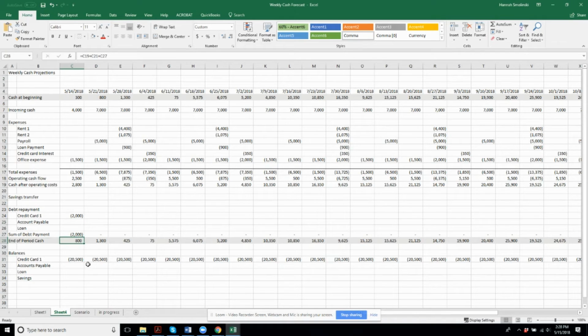Okay, so then that gives us end of period cash, and then that rolls up to here, and we start the period over again. So $7,000 comes into the business. $5,000 goes out for payroll that week, another $1,500 for office expenses, and then you really don't have a whole lot left over from operating cash flow this week, $500.